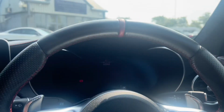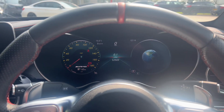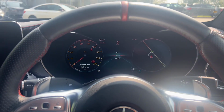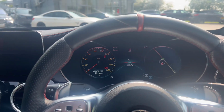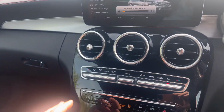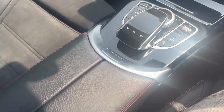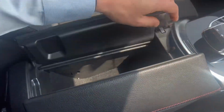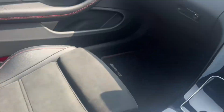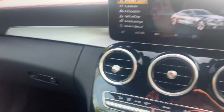And coming in, we've got the digital driver's display. See the mileage there, 52,503. Large infotainment screen, we've got the climate controls, media controls, and the manual locking wheel nut that's tucked away in there.